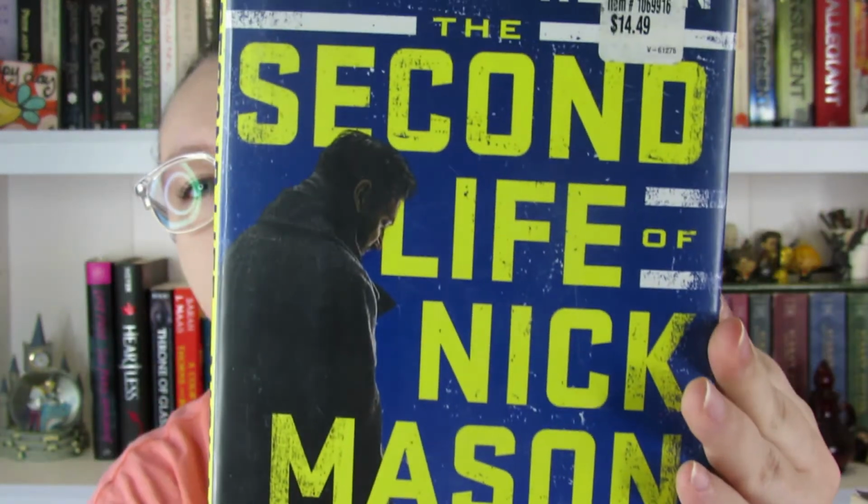This is the cover. Okay, so this actually follows an inmate in a maximum security prison named Nick Mason. He gets offered a deal that will cut his sentence down and he can actually get released. However, this deal consists of whatever happens, whoever calls him, he has to do what they want. Pretty much, basically. And so he's forced to commit all these crimes for these people.